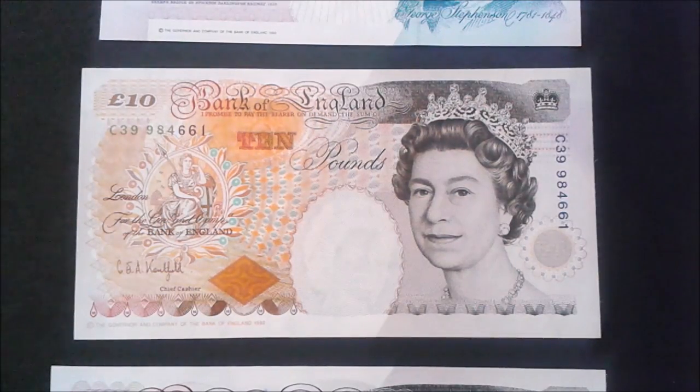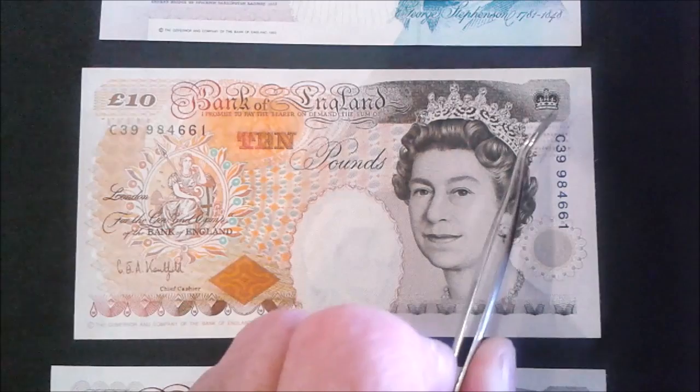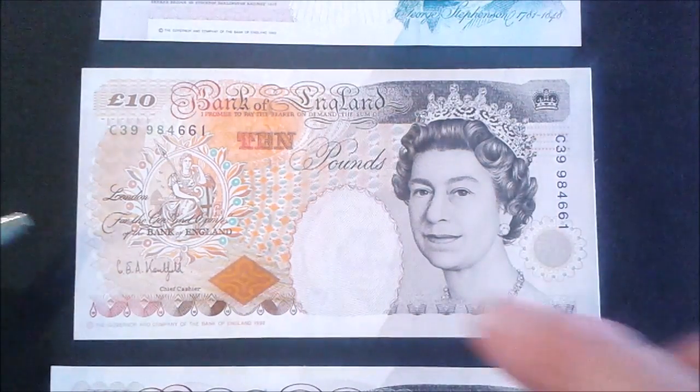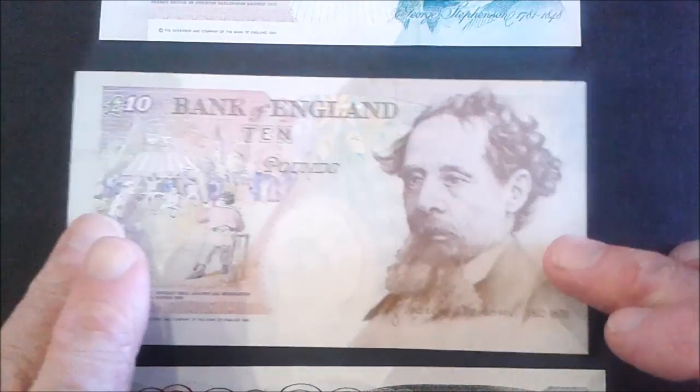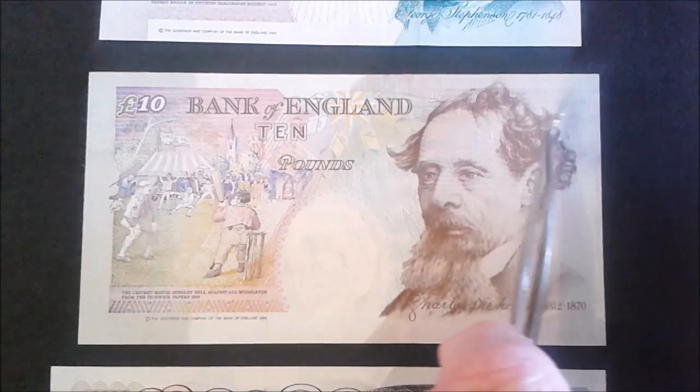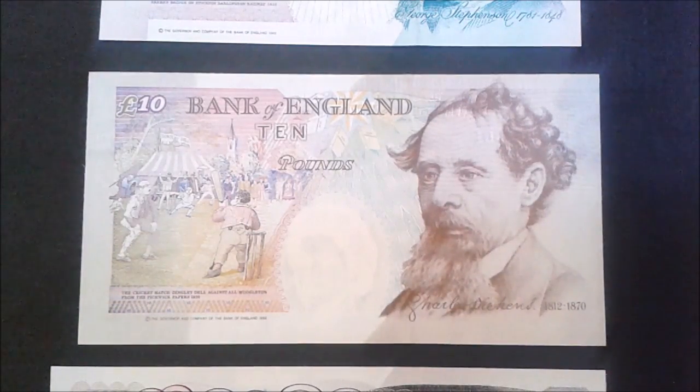The tenner had a similar design. This crown was later replaced with a £10 symbol. And on the back we've got Charles Dickens. And the £10 symbol was also featured here in later versions as well.